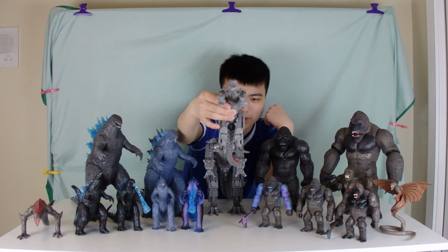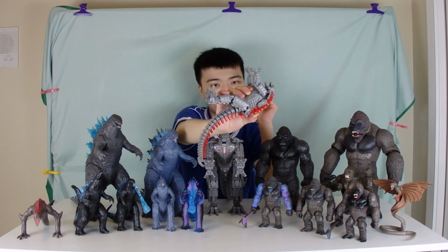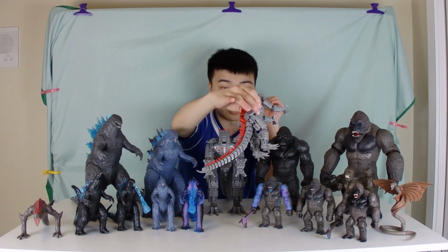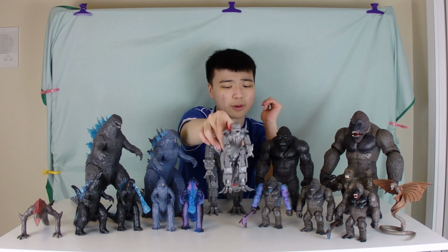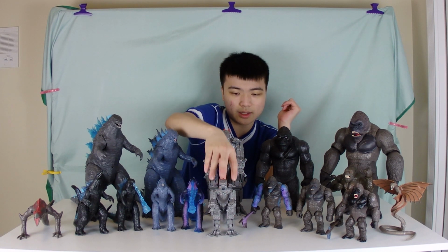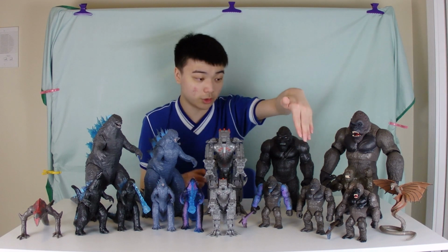Although this one looks a little more toyish than this lovely guy, this one still does the job pretty well. It has more articulation, and it just looks more affordable. It doesn't look the prettiest, but it looks more affordable for sure. So, your 6-inch options, I totally recommend. They are so worth it. So many options to choose from.